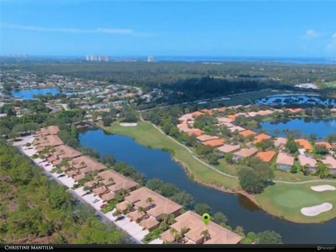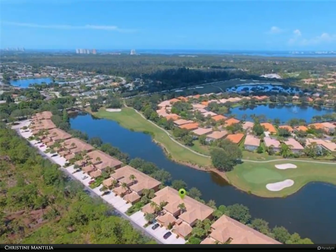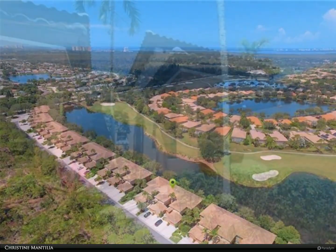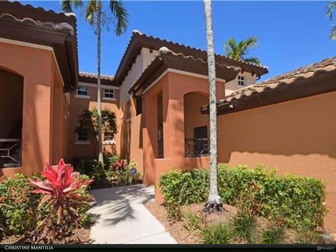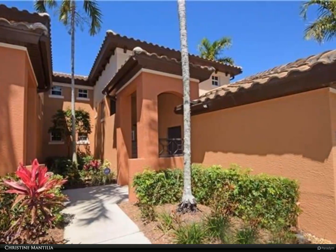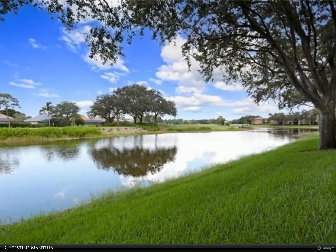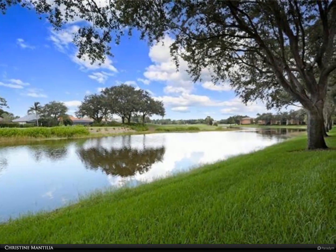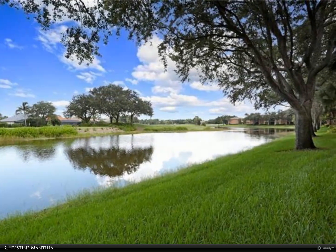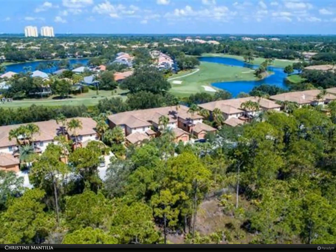Second floor end unit coach home with all the bells and whistles is now available. As soon as you enter this lovely home, you are greeted by gorgeous wood flooring, which continues through the great room, hallways and bedrooms. It has a well-appointed kitchen with granite countertops, decorative backsplash, deluxe cabinets and spacious pantry with pull-out shelving. Both the master and guest bathrooms have new quartz countertops, sinks and comfort height toilets.